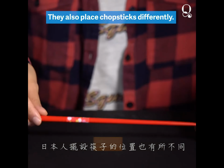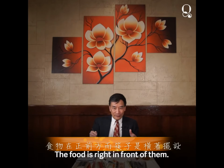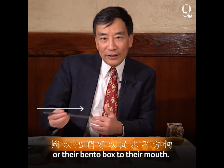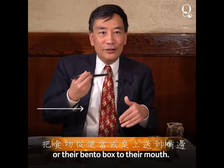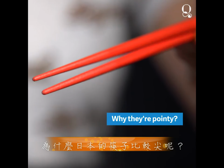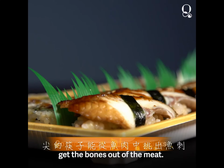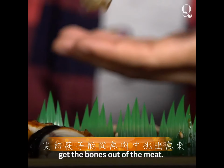Japanese people also place their chopsticks on the table differently. The food is right in front of them, so they would transport the food kind of horizontally from the table or their bento box to their mouths. And the reason why Japanese chopsticks are pointier? Japanese eat more fish. So the more pointed chopsticks get the bones out of the meat.